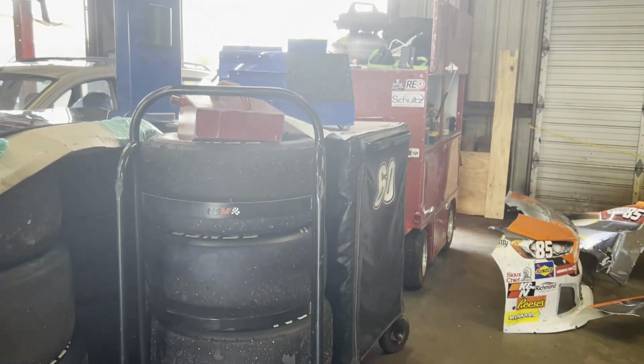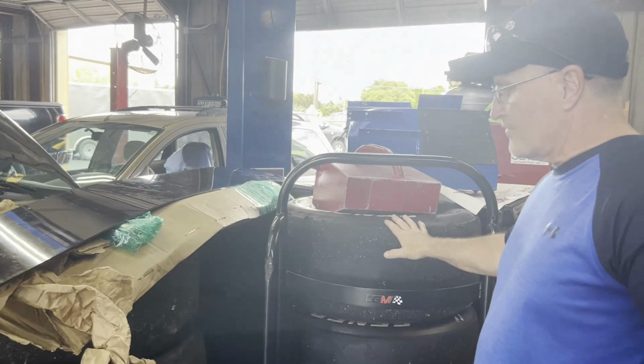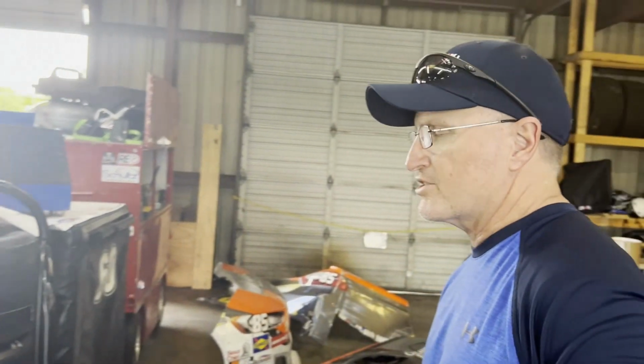These are all of our spares. These are our tires actually from IRP. These were our qualifying and practice tires. These were our first 100 laps, and the other ones we had about 25 laps on when we wrecked. So those are our three sets of tires from IRP.